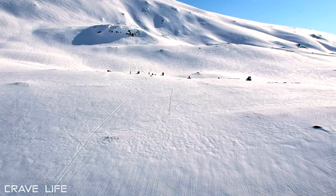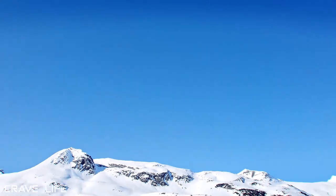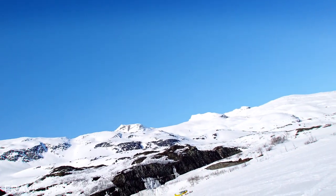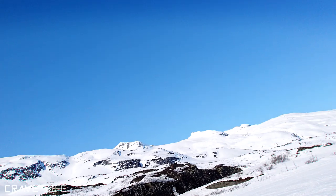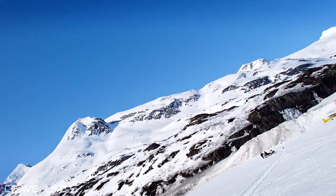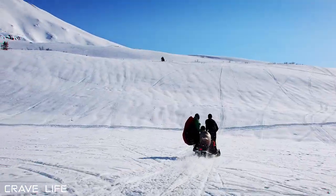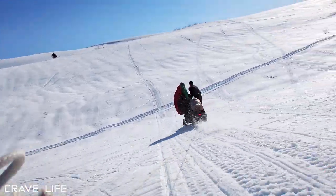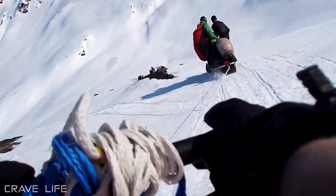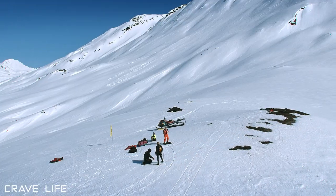Okay, guys, we are now going to be, I'm on skis right there. As you can see, I'm going to be going up. Are you ready for this? Woo! Yeah, I let go of it.